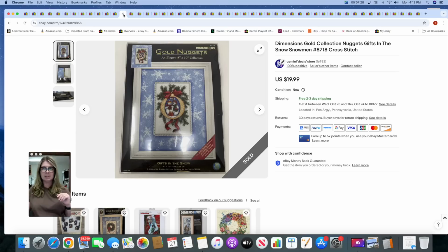Next is a Dimensions Gold Nuggets cross stitch kit. This sold for $19.99 with free shipping. Dimensions Gold, whatever, they're not really what they used to be. This was also not a very desirable one, I guess, because they did have it for a while.